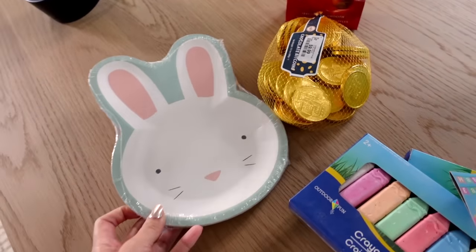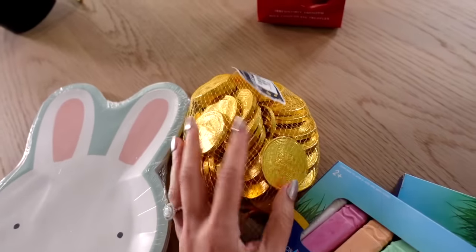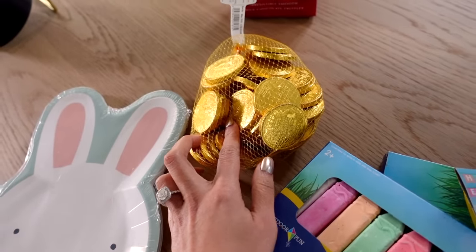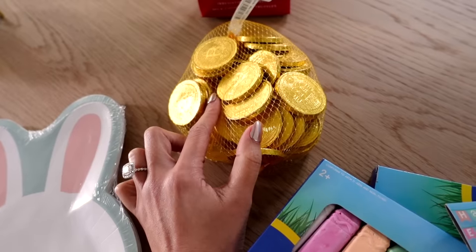These I found at HomeGoods. This is actually for his class party, which I'm helping host. Also gonna include some of these in their Easter basket. And I also keep them to put under his pillow when he loses his teeth. He prefers it over real money.